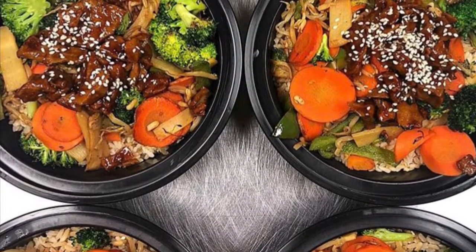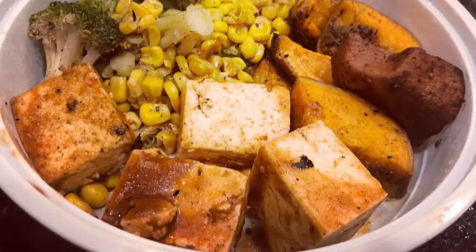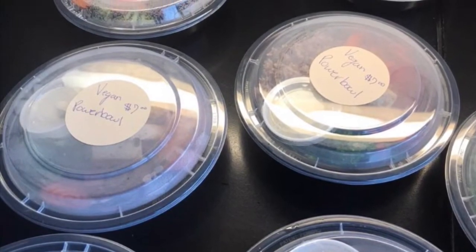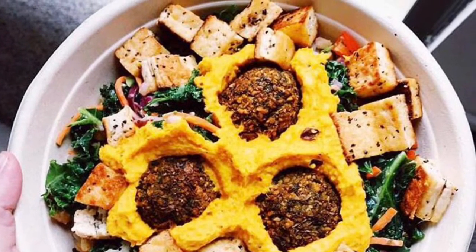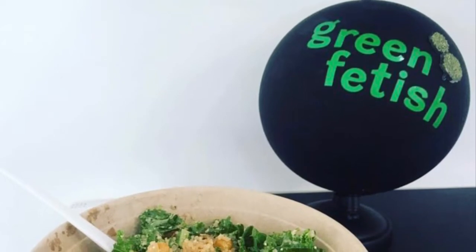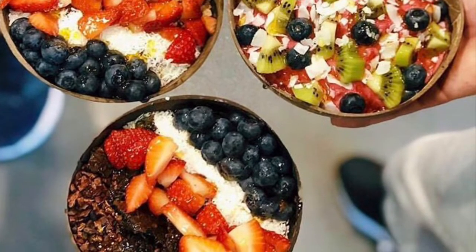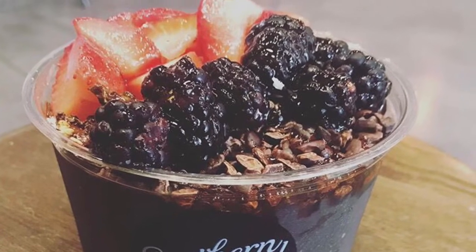Farm Fresh Fast is where you can find affordable plant-based bowls ranging from $6 to $8. Bowls include General Tso, Power Bowl, and more. Happy in Hell has filling bowls with great toppings like falafel and butternut squash hummus. Green Fetish is new to the group, having yummy bowls that you can build and some already vegan like the Veganizer. Southern Prosciuttery actually has smoothie bowls that are quite filling. They still contain grains and vegetables while tasting like a dessert.